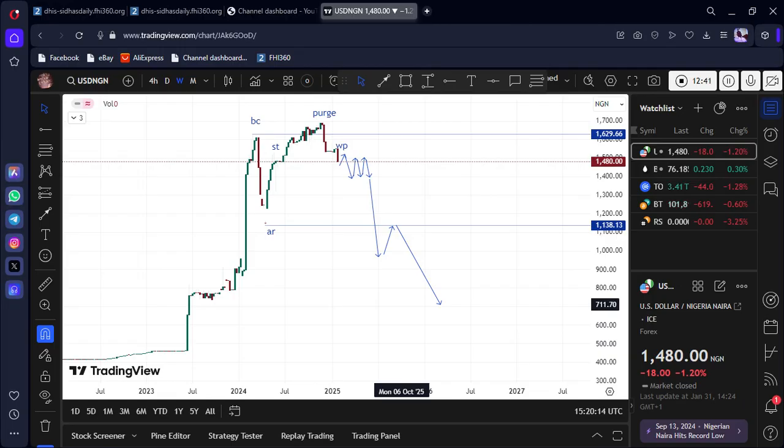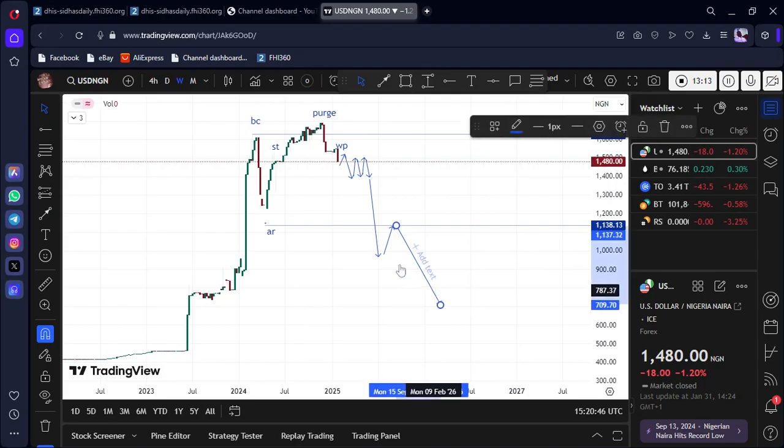The next analysis that will be coming to us will be another very important analysis. I'm going to give another analysis of Bitcoin. Currently it is trading at 101,800 plus dollars. So what is the trajectory for Bitcoin? Is Bitcoin still bullish? Is it bearish? Is there a change of sentiment? So watch out for my next analysis.